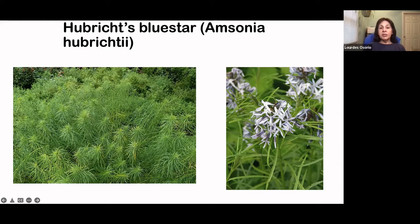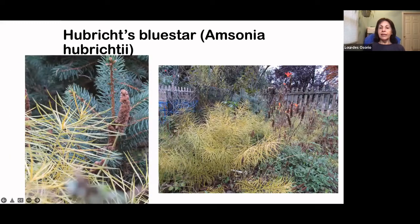But this plant, not only does it have the pretty spring flowers and the nice texture throughout the summer, but in the fall, it turns this lovely yellow color. So it's a beautiful 3-season plant. And again, it's deer resistant.